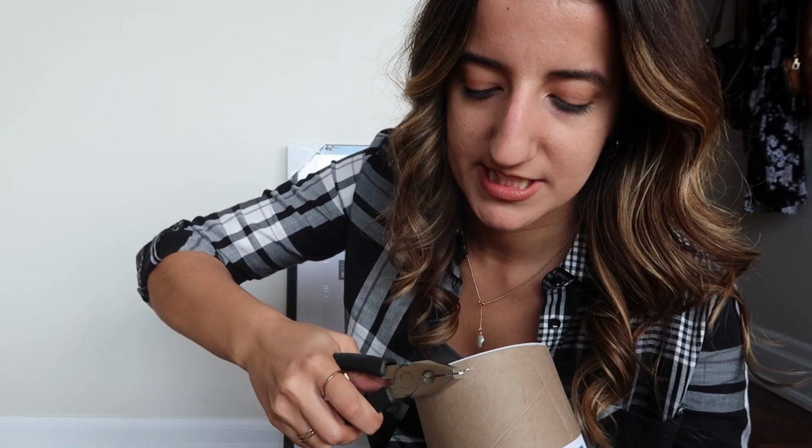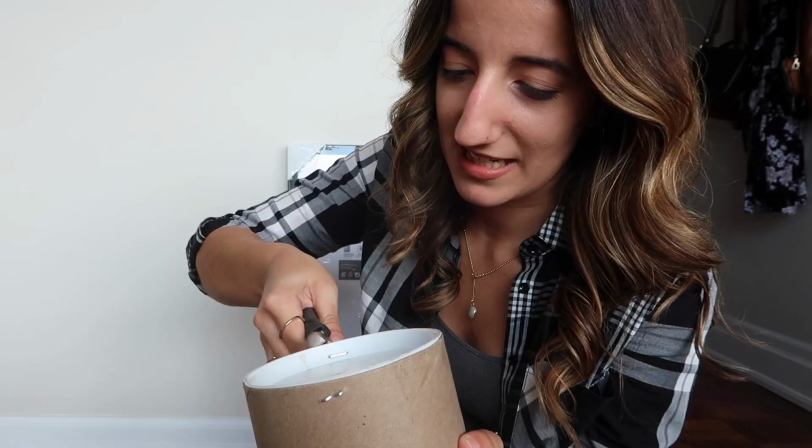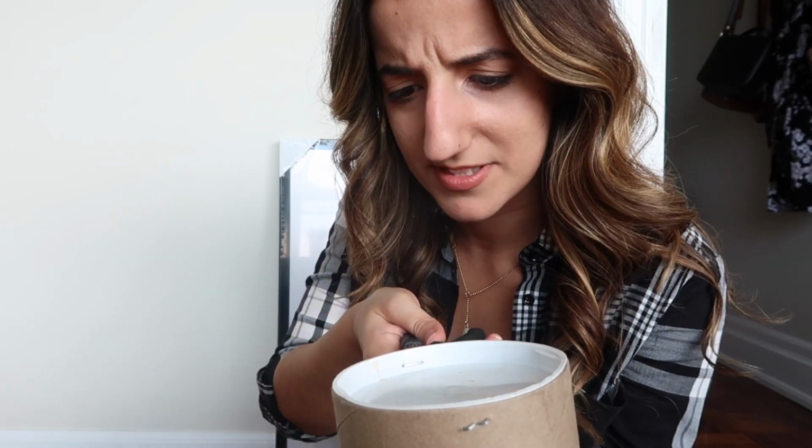If I want to make changes in the future, then I will do that, but I just feel like at some point when you are decorating, you just kind of have to make a decision and commit to it, you know, and not hem and haw, because you can hem and haw forever. I'm just trying to get these staples unstapled.